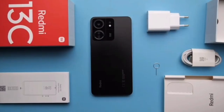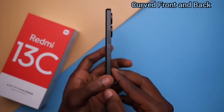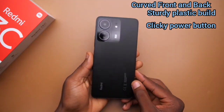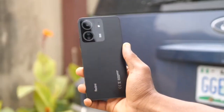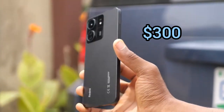Firstly, we're going to focus on the build quality. It's still the typical Redmi aesthetic: a curved front and back, a sturdy plastic build which feels amazing, the clicky power button, as well as a glossy camera module which looks very premium. I can see that the design can be compared to that of more expensive phones, like $250 to $300 phones.